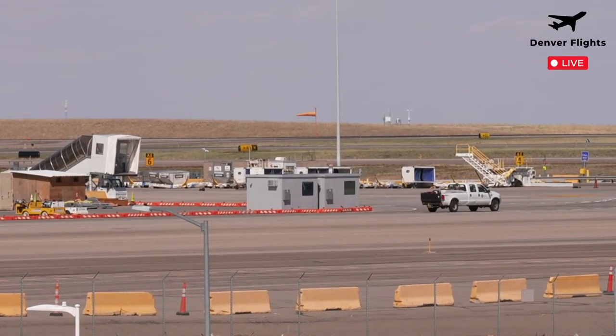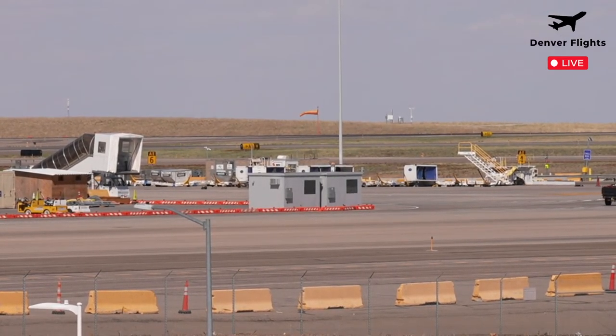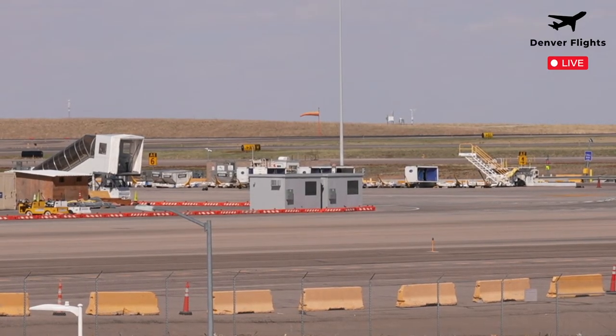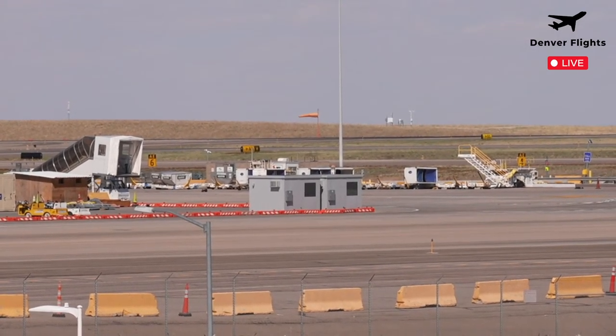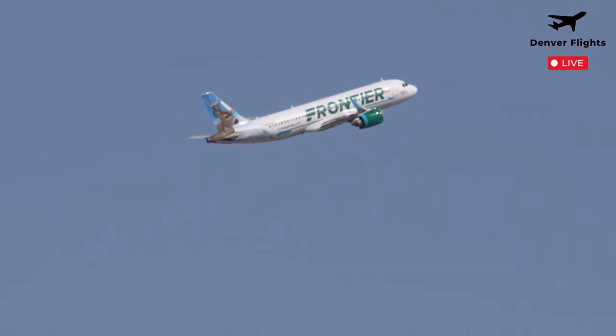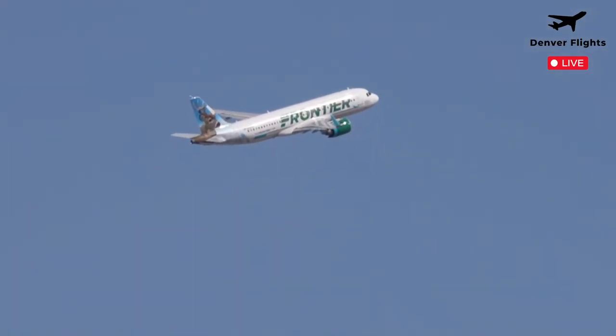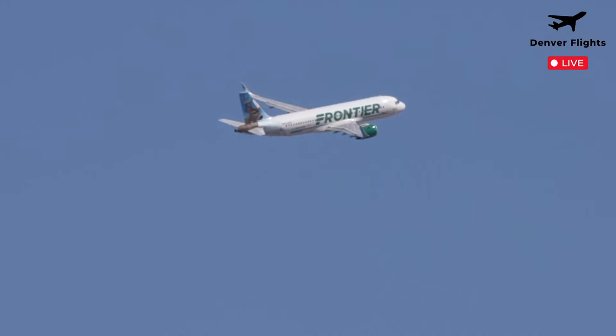Did the 76 take off? I believe it did. We might be having a Frontier taking off. Yep, we have a 17 left takeoff that we can take a look at here in just a second. 17 left, perfect takeoff, 16012. Contact departure. We will see ya. Have a good flight there, Frontier, headed to Las Vegas.